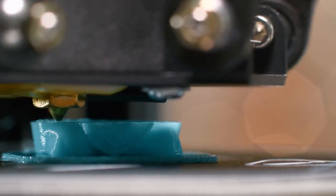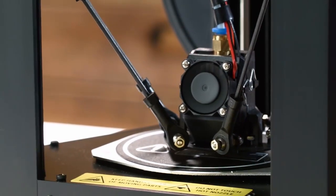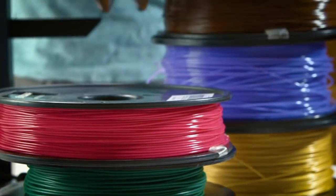Compact size. With its small footprint, the Mini Delta V2 is ideal for users with limited space or for those who want a portable 3D printing solution. Despite its compact size, it still offers a respectable build volume for its class.